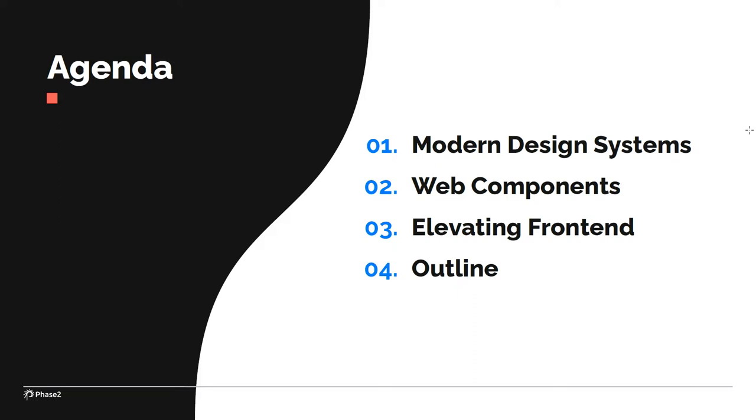So today we're gonna talk about four main points. We're gonna start with modern design systems and what that means from the design systems we were building about 5 years ago. Next up, we're gonna talk about web components, the technology itself, the stability of it, and where we sit with it today. We're gonna talk about elevating and motivating your front-end teams to new heights. And then finally, we will talk about our newest open source product, Outline.